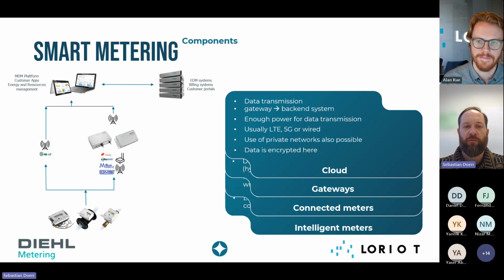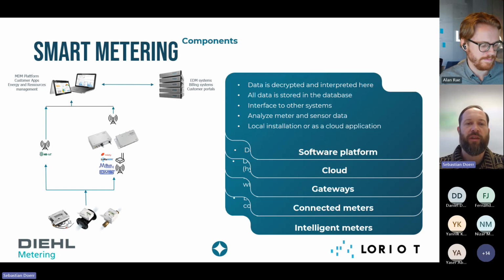And last but not least, we have the software platform. Here we have the decryption and the interpretation of the data. The data is stored in the database, and this is the interface to other systems like billing systems. We analyze meter and sensor data in the software platform, and also we have the possibility to do local installation as well as cloud applications.